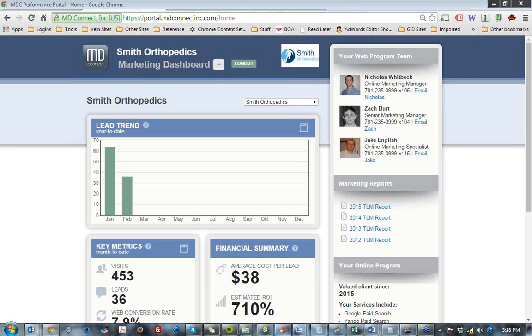So one important note about the form leads. When someone submits a form lead from the landing page, it's going to go into the portal in real time. So this is really where you should be checking to see if form leads are coming in, how many form leads are coming in, and to keep up to date.